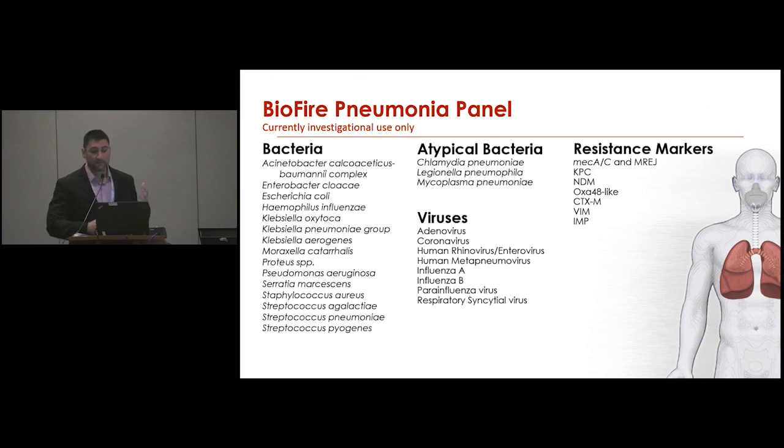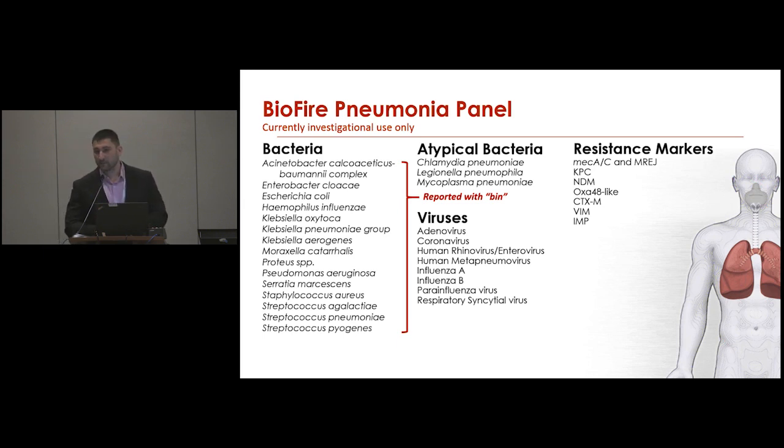So the Pneumonia Panel is the largest panel that we have ever made. It's big. It's got 15 bacteria, 3 atypical bacteria, 8 viruses, and a bunch of resistance markers. I'll note that this is the first test for us. Actually, the first commercial test in the US, multiplex test that will do quantification of analytes in a multiplexed format. And so we'll talk more about that later, but just keep in mind these 15 bacteria on the left are reported with a bin value that provides some information about the quantity of organism present.